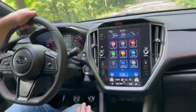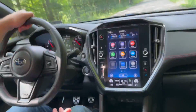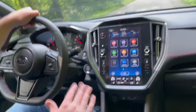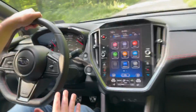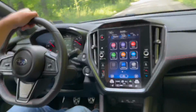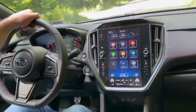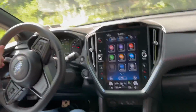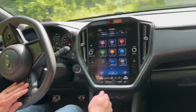The tune is really good for daily driving. It's very linear. It's not lurchy at all like my VA was. My VA was very peaky, had a lot of dips and bumps in the torque curve and stuff, so it's much more of a refined vehicle, like I've said before.